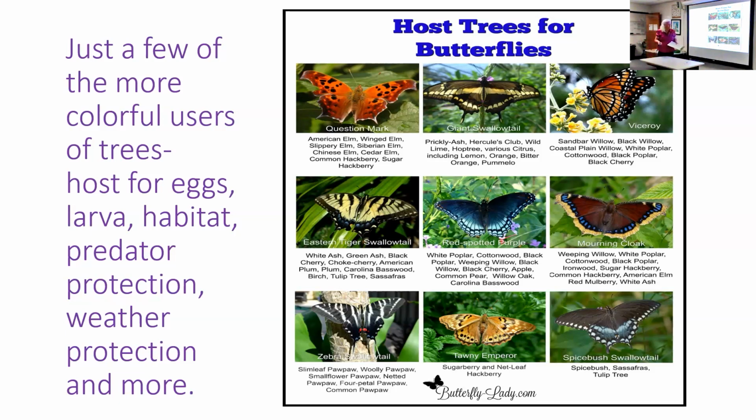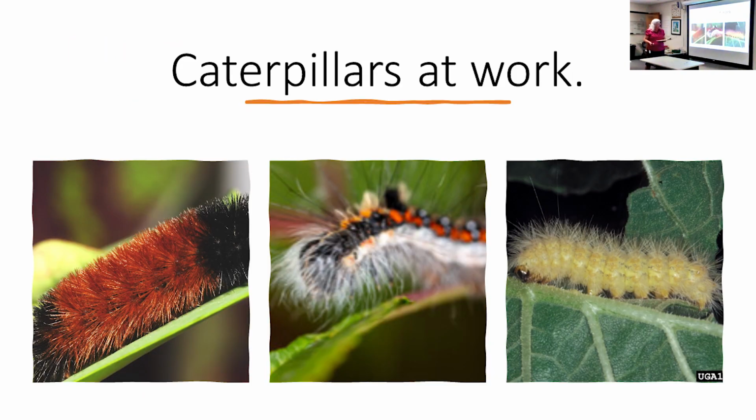And there are some small elms, morning cloaks like the willows, swallowtails like the ashes, and the tulip trees and the birch trees. This is just a small example, but as it says, trees can be a host for eggs, the larva, the habitat, predator protection, weather protection, and more. Okay, and here's some caterpillars at work.